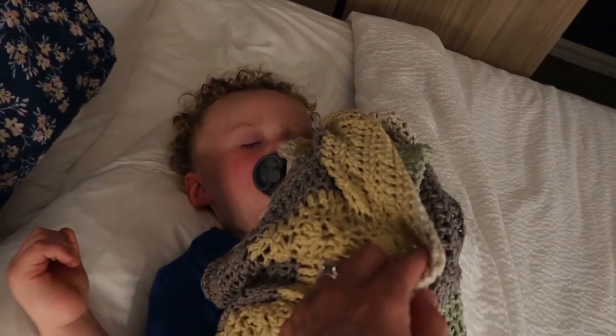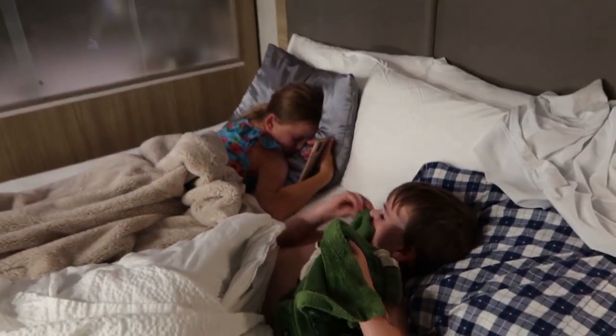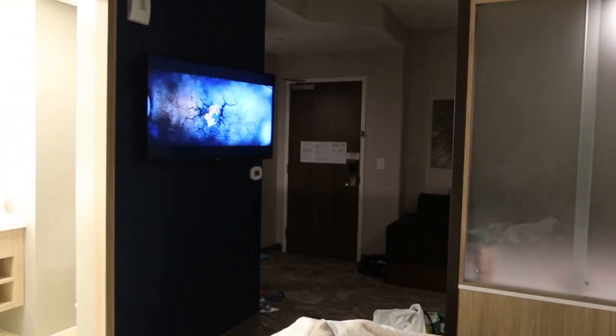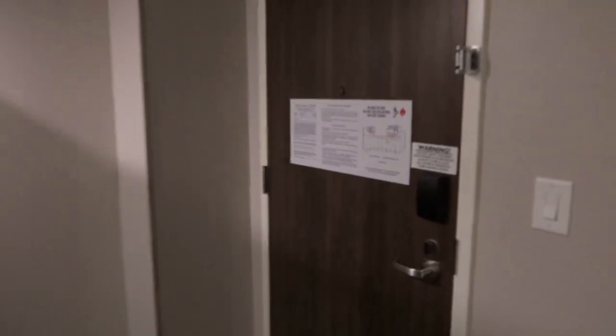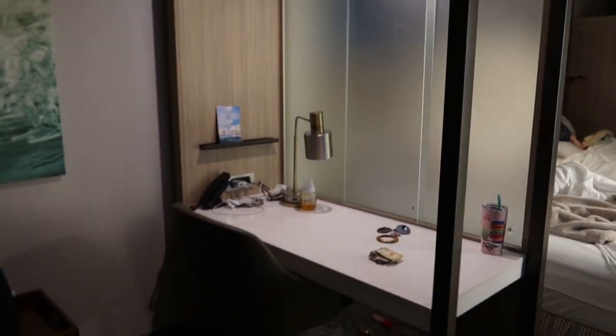All right, you guys. We finally made it back to the hotel room. He's finally out. Bless his heart. They're very tired. They're watching TV. We're watching Zombies 3. I'm in my jammies already, but I was going to show you guys our little hotel room. So this is what it looks like. It's kind of like a basic room, but it's very nice.